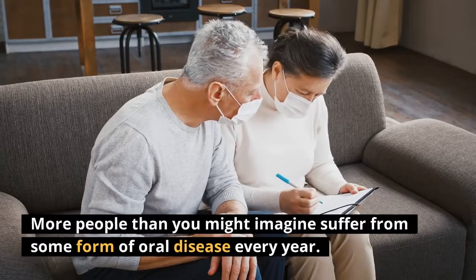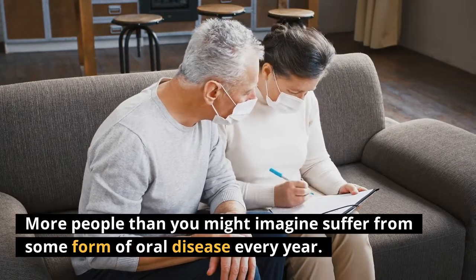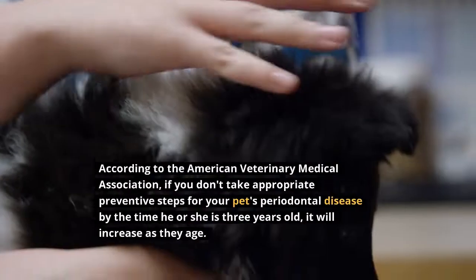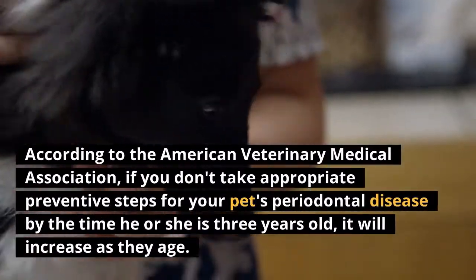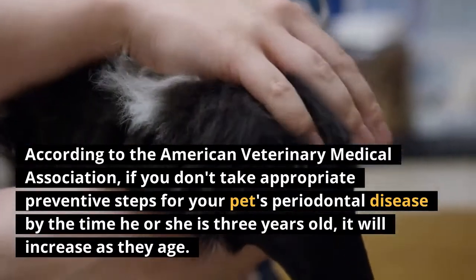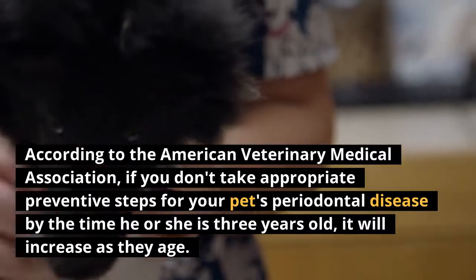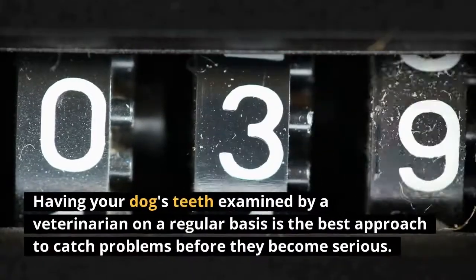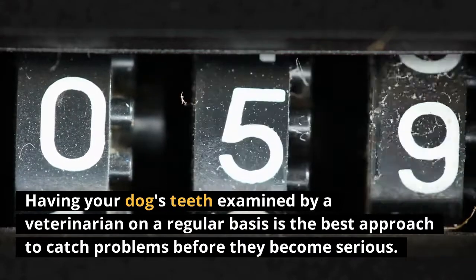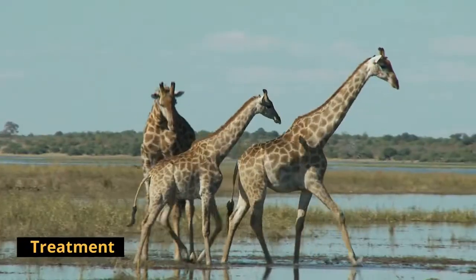More people than you might imagine suffer from some form of oral disease every year. And dogs are masters at camouflage. According to the American Veterinary Medical Association, if you don't take appropriate preventive steps for your pet's periodontal disease by the time he or she is 3 years old, it will increase as they age. Having your dog's teeth examined by a veterinarian on a regular basis is the best approach to catch problems before they become serious.